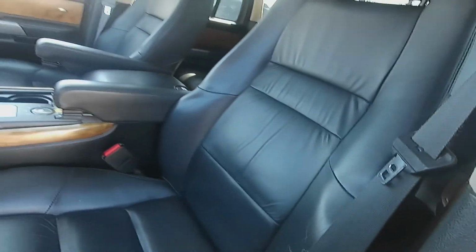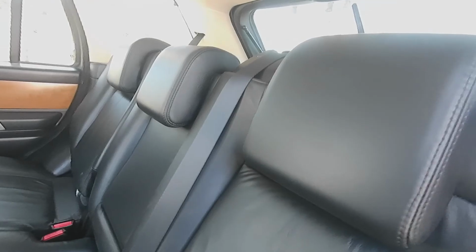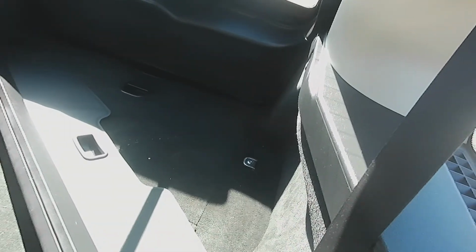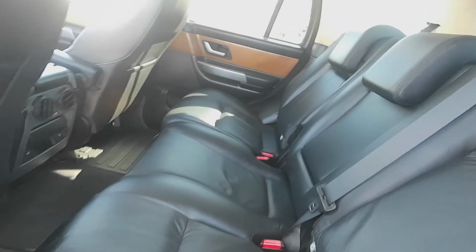Leather seats are clean, no tears in them. Go to the back as well. Seats are clean, no tears in them. Headrests go up. If you want them to go up, they go down. You have a cover that you can put over the back if you need to. I think this got the Harman Kardon system, which is pretty loud.